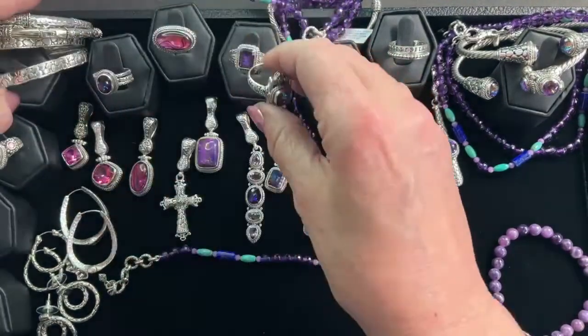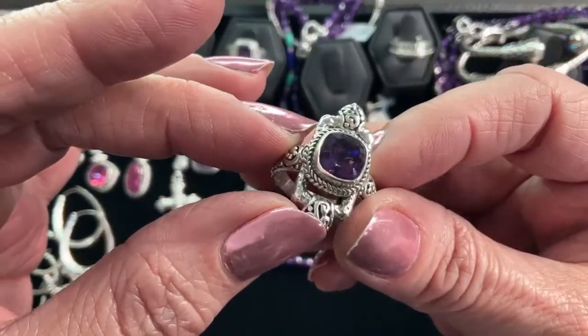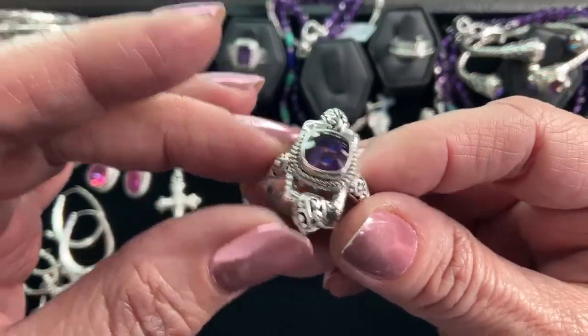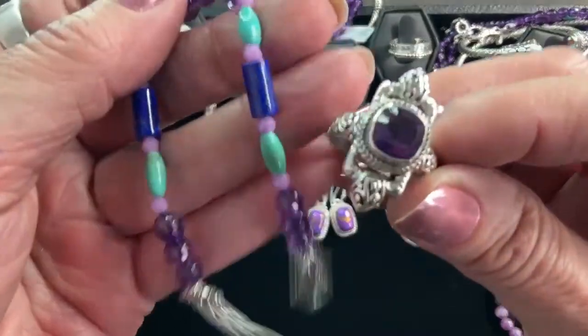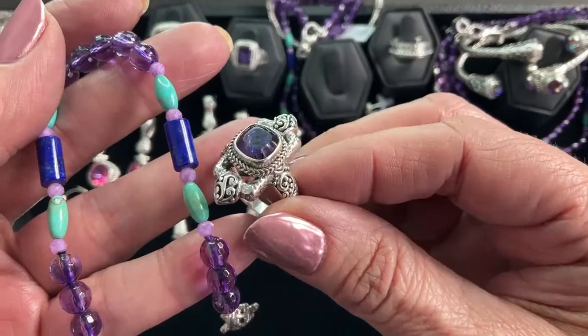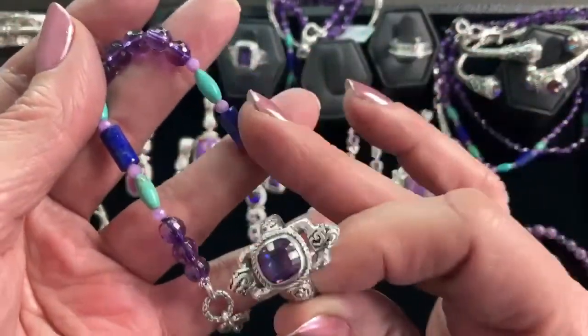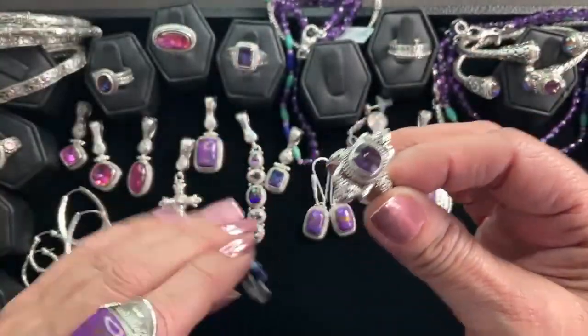I had to bring this ring in because the Xanadus are really pretty too, but I love this imperial purple too, and especially with the beads that I brought in. So if you're going into this realm, to me, do you see how you get this blue violet that comes through? I had to bring this in because if you're getting this set, I love this with this.